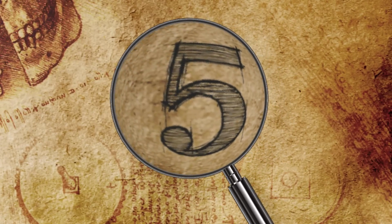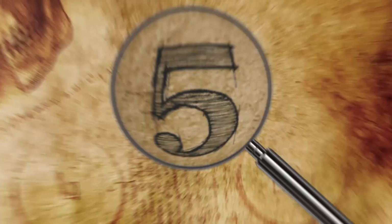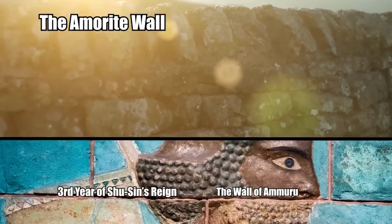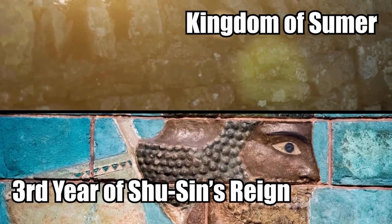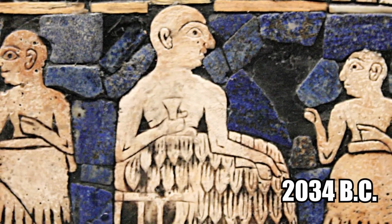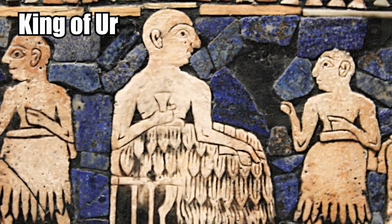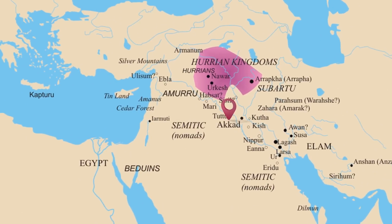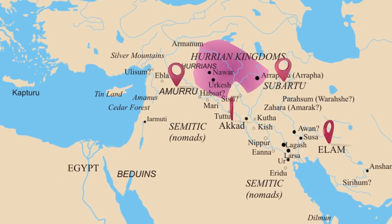Number 5. The Amorite Wall of Sumer. The Amorite Wall, or the Wall of Amurru, was built in the 3rd year of Shu-Sin's reign over the ancient kingdom of Sumer. This was around the year 2034 BC. He was the king of Ur, ruler of the 4 regions of Sumer. There was Sumer and Akkad, Elam, Subartu, and Amurru.